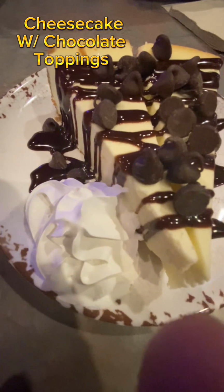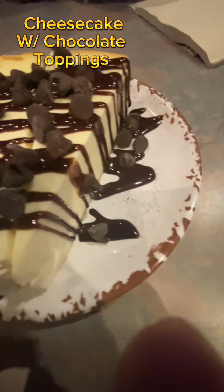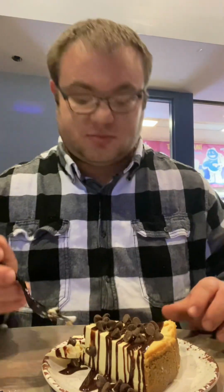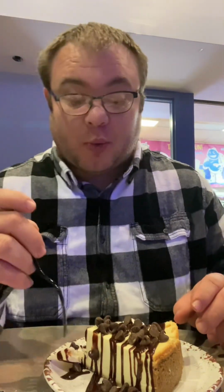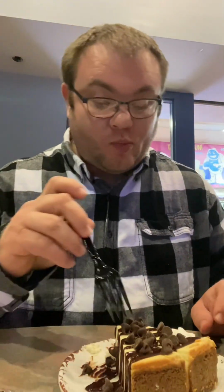The last thing I got off their menu was this cheesecake with all the chocolate toppings. The presentation is amazing. It looks wonderful. Had some whipped cream, chocolate syrup, and some chocolate chips on top of it. The cheesecake itself was really firm when I tasted it, more firm than I would have liked it to be. But really good sweet taste, really good texture. Definitely getting all that chocolate action too. I'm not gonna lie, this probably made my blood sugar go through the roof.